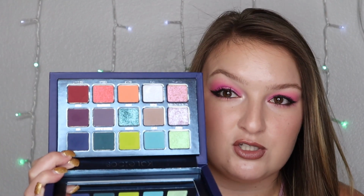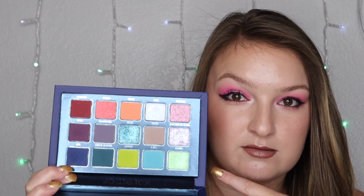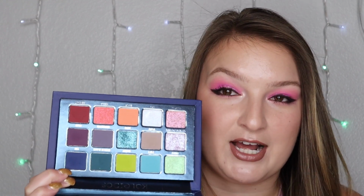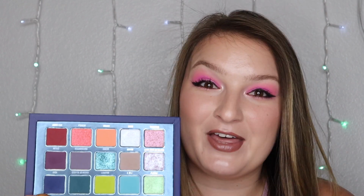It's just very, very colorful for me. And again, I am much more comfortable with neutrals. Do you see any neutrals in this palette? Because I might see one. The rest are not so much, but they are beautiful.